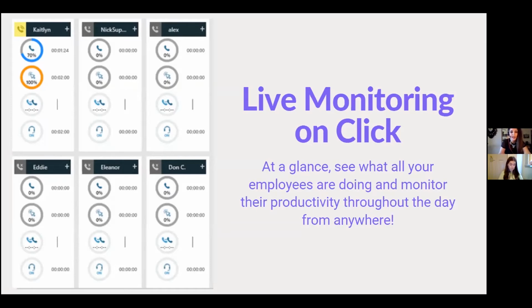So in here you'll see 4 key metrics. It's going to include the overall time that they're spending in calls, their clicking efficiency, which is basically just going to show if they have calls available to click, are they clicking on them? You will also see their total time logged in as well as the time that they're spending in between calls. So just like when you were in the office, you'll be able to really get a good feel for how productive your people are being, even if you are still remote.